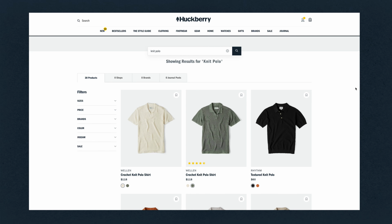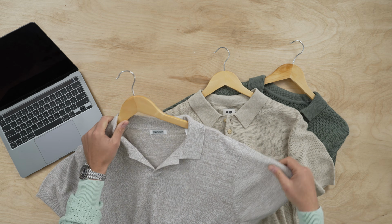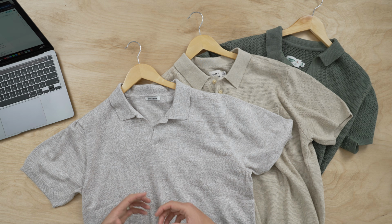We've got a bunch of knit polos on the site right now. Here are sort of my three. You can see the texture, and it just brings another level of visual interest. It adds a little more pop. And then you talk about the comfort, what I love. When I first heard knit polo, I'm like, that's a sweater and a polo, isn't that gonna be hot? It's actually the opposite. It's a little more breathable, especially with the weaves that you see here. You get a little more airflow.